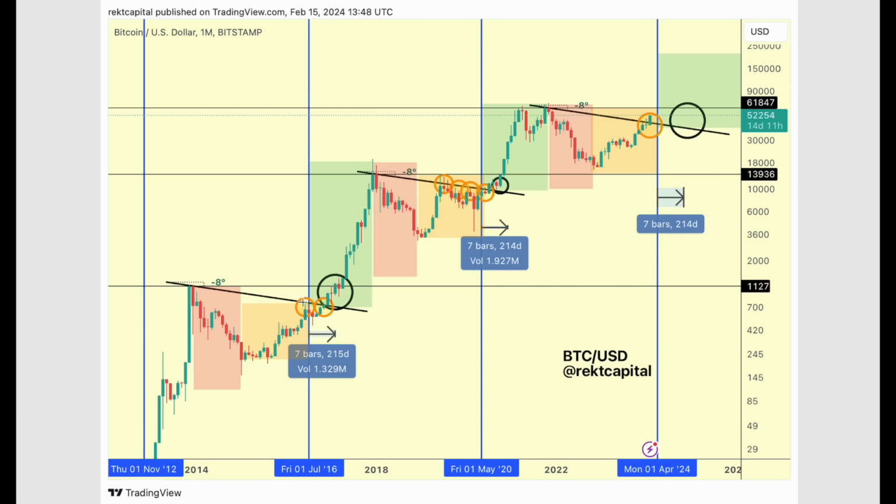But nonetheless, this macro diagonal preceded a rejection before being broken beyond after the halving and retested as a new support until we finally got a new all-time high roughly 200 days after the halving event. This is a tendency that repeated in the 2020 cycle as well. You can see here that we broke beyond this macro diagonal, retested it in the black circle right over here as a new support, and 200 days after the halving, we already saw a new all-time high for Bitcoin's price action.